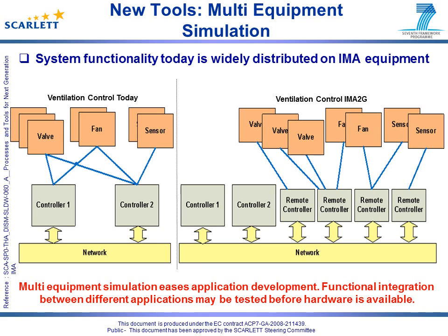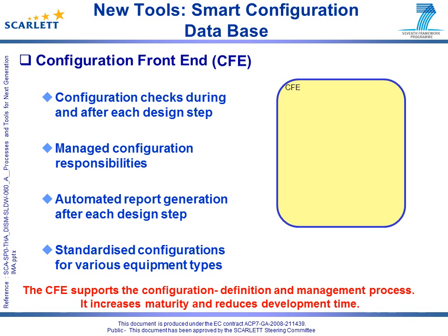The multi-equipment simulator eases application development because the functional interplay between different applications may be tested before any hardware is available. Optionally, the multi-equipment simulation may be used as stimuli for application verification on airframers' test rigs. The configuration front-end, CFE.